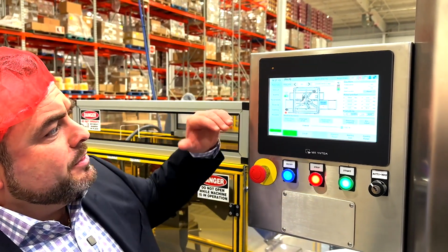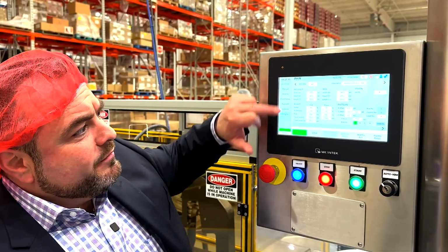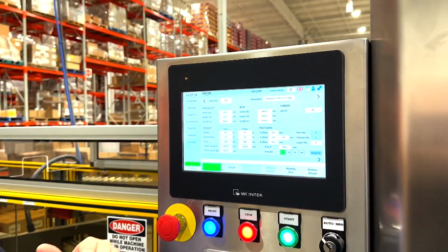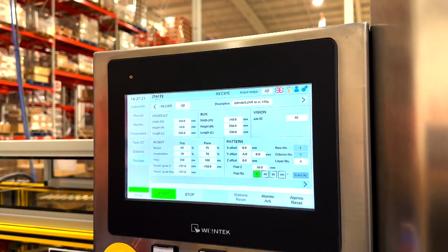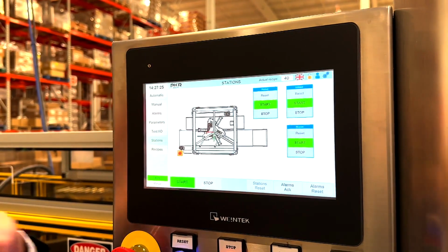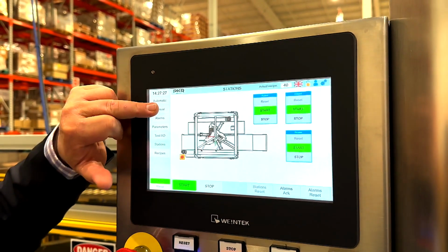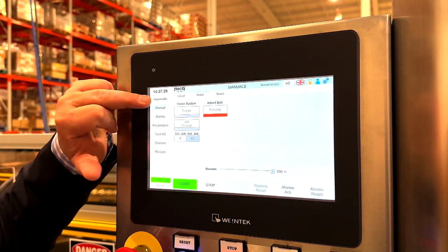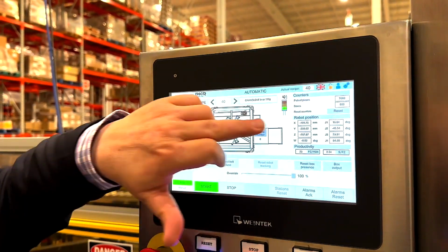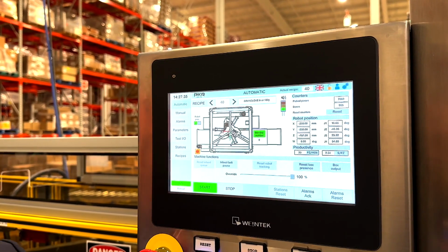Through this screen, the client is able to verify his recipes and change all of the parameters as required, depending on the pouches that are being used. We have different station controls for the conveyor belts. And obviously we have a manual toggle option as well as fully automatic. There's a counter on the machine, and we're able to see the position of the robot at any time.